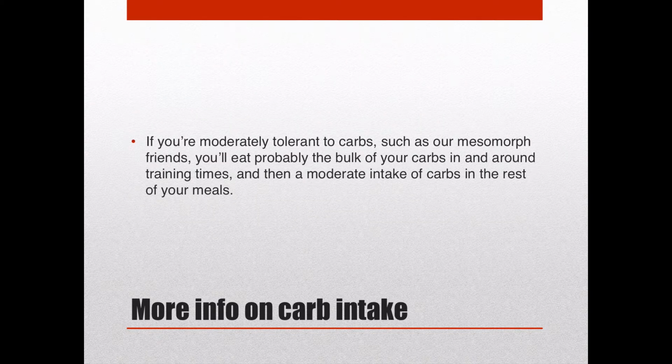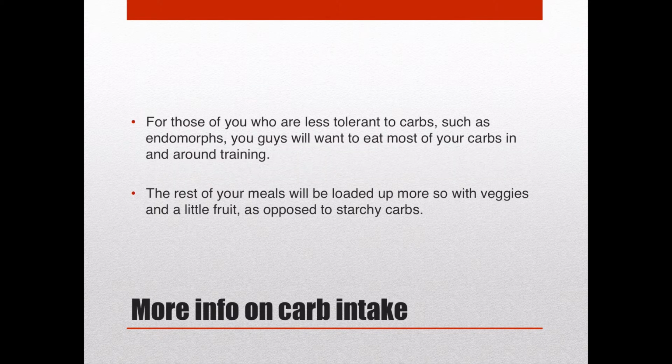So if you're moderately tolerant to carbs, such as our mesomorphs, you'll pretty much eat the bulk of your carbs in and around training, so pre and post workout, and then a moderate intake of carbohydrate with the rest of your meals. So you don't have to go bonkers with carbs for most of your meals. And as I said, the bulk of your carbohydrate intake will still come in before and after training there.